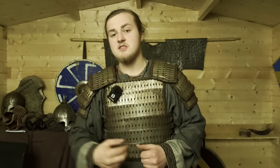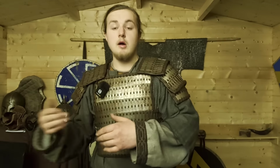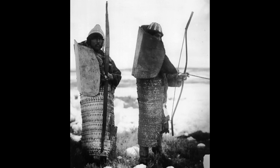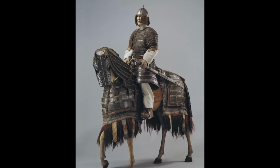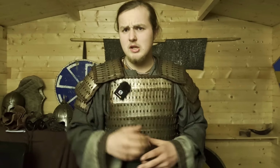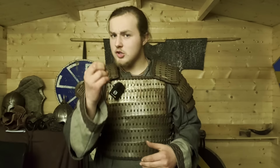Clearly different people will use different weapons and armors depending on the period of history and the region they are in. Now one very clear example of that is the Lamellar armor, because Lamellar armor was used a lot in Asia and Eastern Europe, but was actually very rare, basically non-existent in Western Europe. So the question is, why was that the case? Why was it so common in the East and basically non-existent in the West? Let's find out.